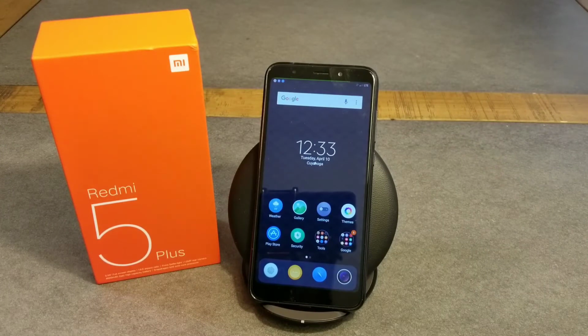Now, before I go over the technical specs and get them out of the way, I'm going to say this. $179, imported. Keep that in mind during this video. Now, to get some of the technical specs out of the way, you got a 5.99-inch display. Basically, a 6-inch with 18:9 aspect ratio, 1080x2160 IPS display. In other words, no, it's not Super AMOLED, but it is a gorgeous display.